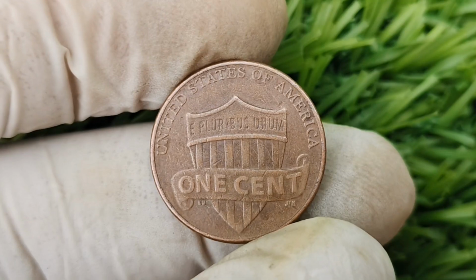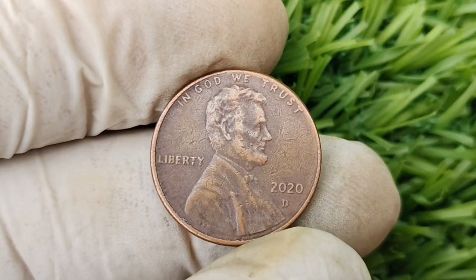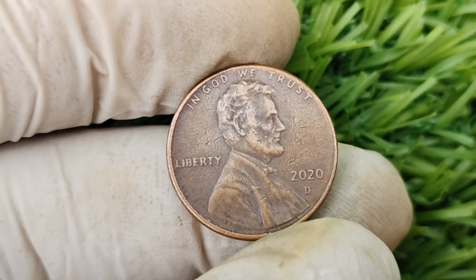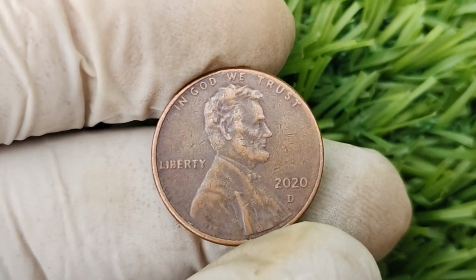It's part of the good ol' Lincoln Cent series. That same familiar face of Honest Abe we've all seen since kindergarten. This particular one, minted in Denver in 2020, is made of copper-plated zinc, weighs about 2.5 grams, and looks like a regular coin you wouldn't think twice about.